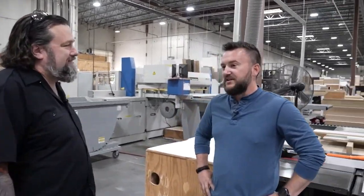Yeah, we use a lot of the same methods, the same quality control as you would at a cabinet shop, and everything really is made by hand, as you'll notice in here, just with the aid of current technology and machinery, just to speed it up a little bit and to cut out that human error side of it as well.